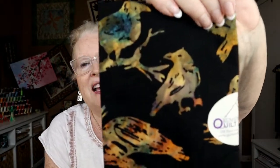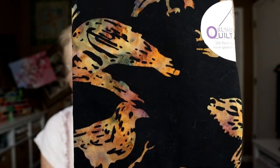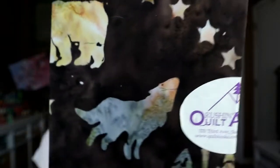Now this is from Skagway. I went into the Quilt Alaska store, and the first one I got, I like this, has corvids on it, or, you know, ravens, crows. I think ravens, because there's a lot of ravens in Alaska. And then the next one has different kinds of animal tracks. And then the last one has wolves and bears. Have no idea what I'm going to do with it. I just knew I had to have some Alaska fabric, because my stash of Alaska fabric is pretty low.